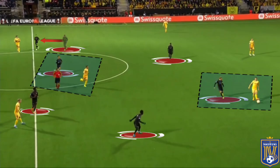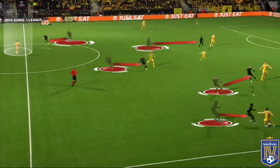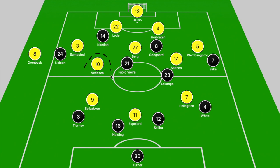There were situations where you witnessed Saka staying on the left back and Odegaard pushing forward to lead the press with Nketiah, and from there you'd see Fabio Vieira pushing forward to deal with Berg, and Nelson would drop off in towards that midfield zone to pick up Fabio Vieira's man. If he didn't do that, that would leave Vetlesen free in that midfield zone, so Nelson was tasked with dropping off a bit deeper and narrow to ensure that Arsenal were picking up numbers in that midfield zone.